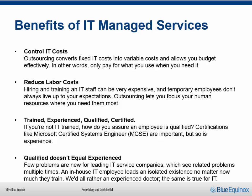So why would somebody consider outsourcing their IT services? Well, you guys can obviously read what is on the screen here, but the main thing is that a lot of times businesses are growing so quickly, or they have so many things that they need their IT staff to provide, that rather than go out and hire additional IT staff, it makes business sense for them to bring on another company that they can outsource specific tasks to, such as desktop support or continued management of their servers.